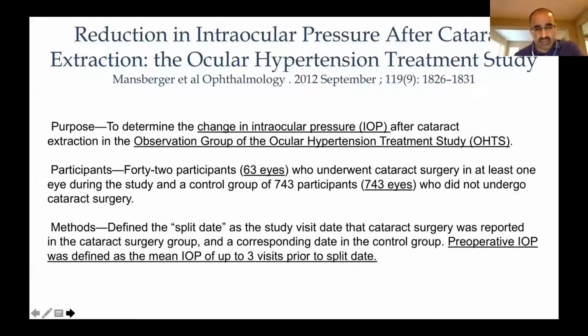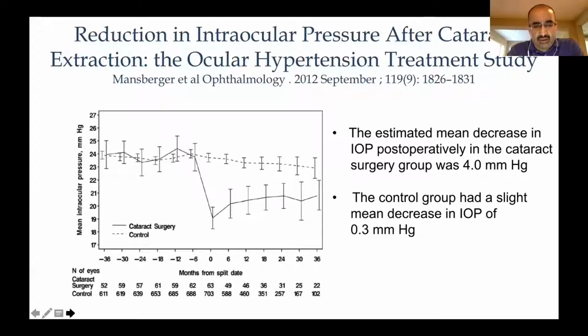If you're not familiar with the split date, it essentially looks like this, where you have the intraocular pressures to the left-hand side of the 0, showing what the preoperative pressures were before cataract surgery. And then after, to the right-hand side of the 0, you see the cataract surgery. There's a big dip in intraocular pressure versus the control, which remained fairly steady. And the conclusion here is that the estimated mean decrease in IOP postoperatively in the cataract surgery group was 4 millimeters of mercury, quite significant in this group. And the control group had almost no decrease in pressure, 0.3 during that follow-up.